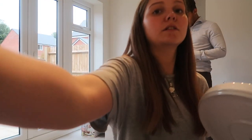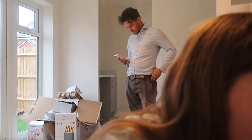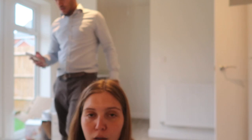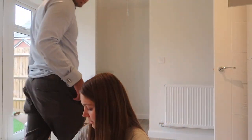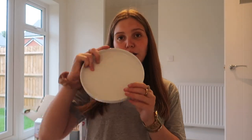But it's fine. We got this cupboard down here, and we're having to put them in here, which is fine. It is what it is. But I just love these plates. And the bowls look like this. We've got four of each for now. And there's also some little side plates. These on the floor are the side plates. So really cute, happy with them. It's annoying that the big ones don't fit in the cupboard, but it is what it is.